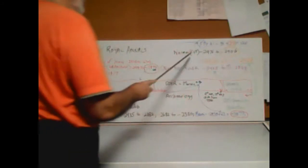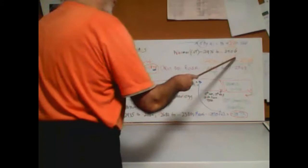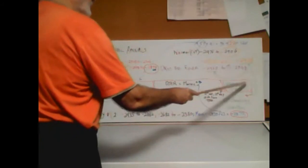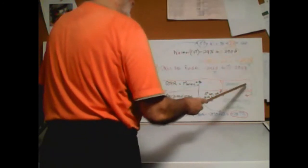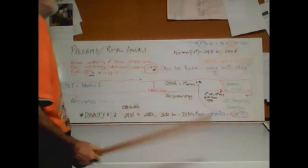Cut places Nama at 2976 to 2906. And since we've already named him as the first king, we would expect 2906 minus 22 would be the start year for this Nama. Now, Nama has been ruling for a lot longer, but he only kicked in at 2928. And you have to ask the question, well, why is that so?